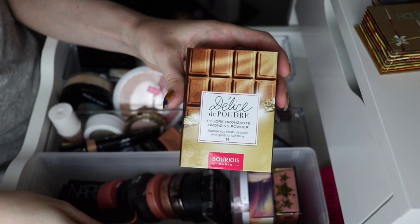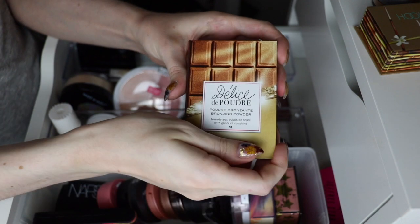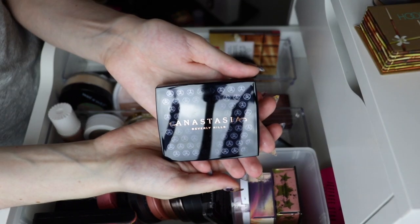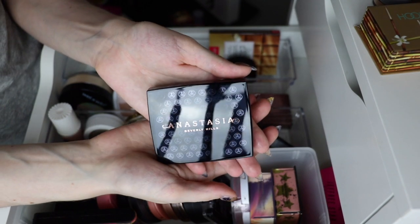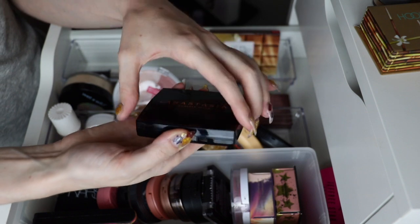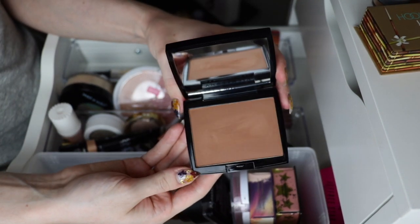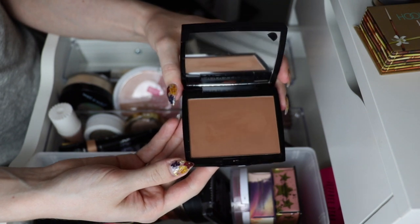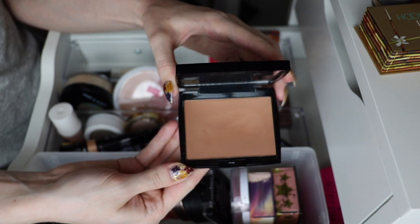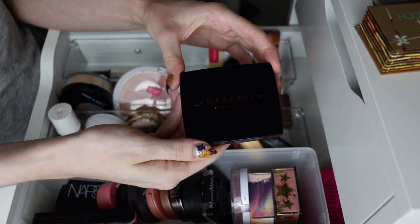Here's that other, what is it, Bourjois. Somebody tell me how to pronounce this brand. From France, my dad got me this bronzer. I'm definitely going to be keeping this. I have an Anastasia Beverly Hills bronzer, which the packaging is just stunning. I'm so obsessed. But this one is in Cappuccino, and I don't really know if this is my shade. I got it for free from work. I want to try to make this work because it swatches nicely, it's pigmented, packaging is gorgeous. I just don't know if it's my right shade, unfortunately, but I have got to try to make this work because I'm literally obsessed with the packaging.